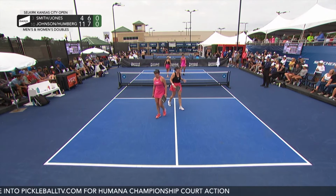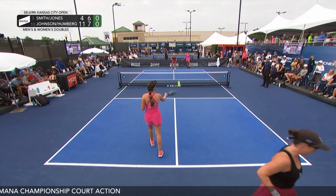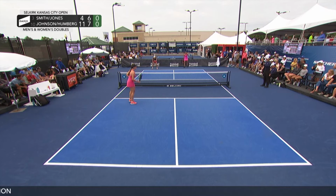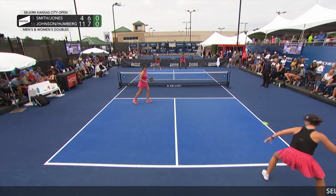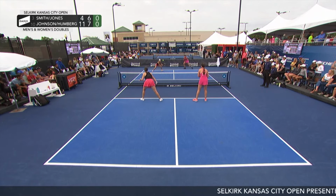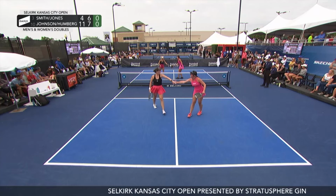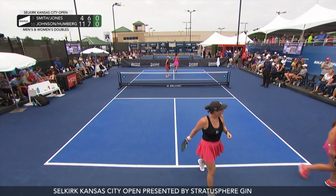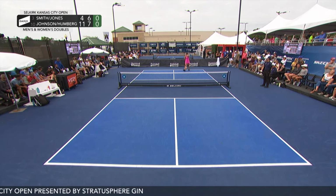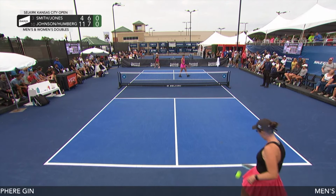Oh, that's a great setup from Allyce Jones. I don't think they saw it coming. Yeah, I like the spots they were picking there. There definitely was a hole in the middle. Just missed long, though. Oh, my goodness. The brick wall that is Jorja Johnson. Callie Smith cannot penetrate. Side out. Back to Johnson Humberg.